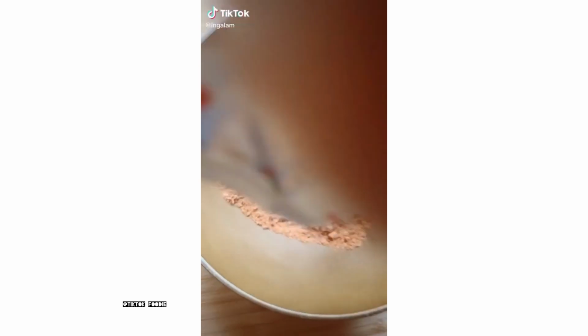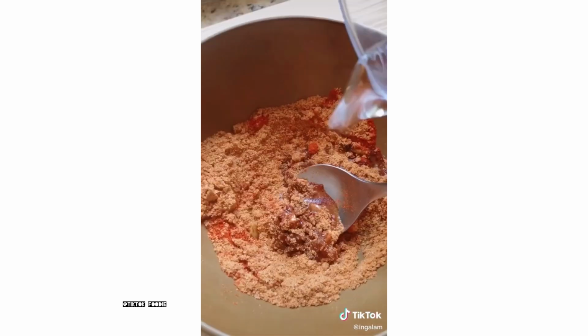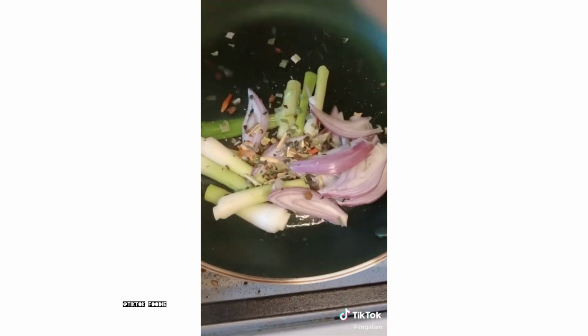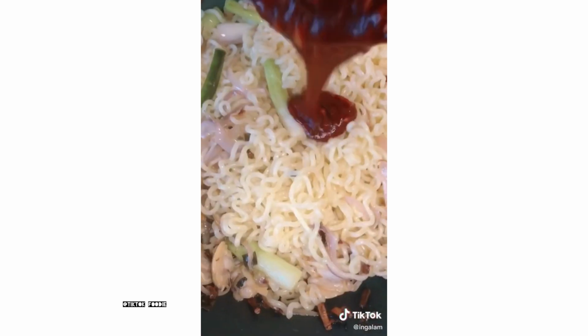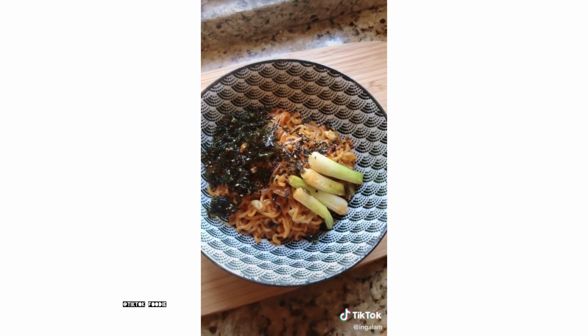So we all love instant ramen, but have you ever tried it this way? To the original spice packet, add some crushed red pepper flakes, some garlic, sugar, soy sauce, sesame oil, and water. Mix it up and cook your noodles in a separate pan. Cook up your vegetables and that dried vegetable packet they give you. Toss in your noodles, mix it all up with the sauce. And it already smells so good, and look at how fancy that looks.